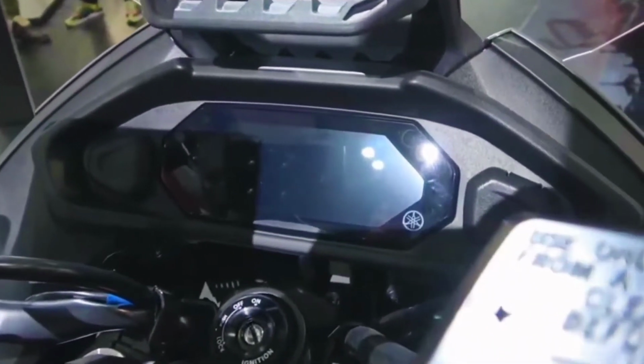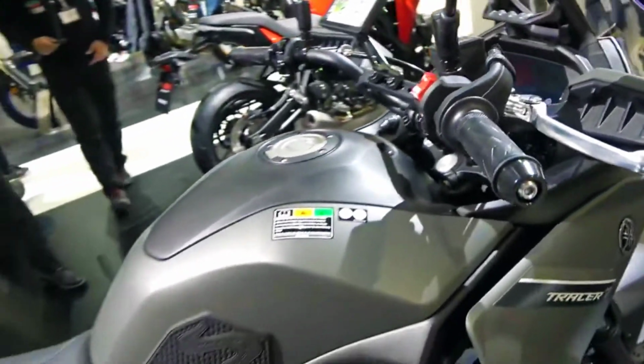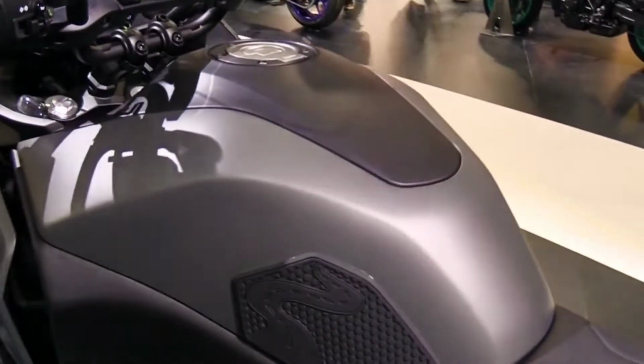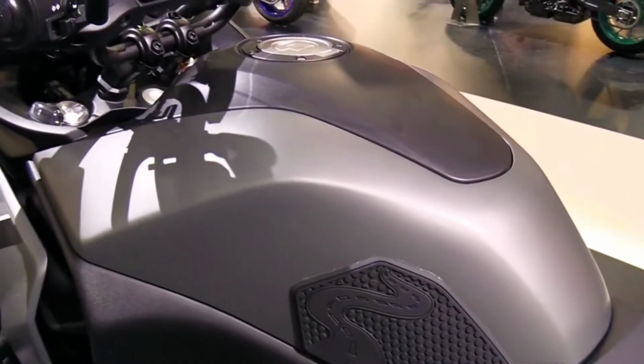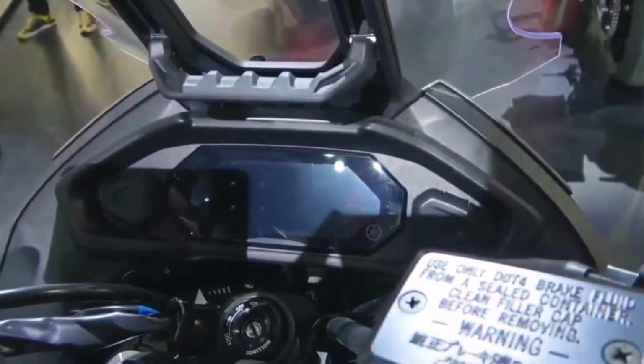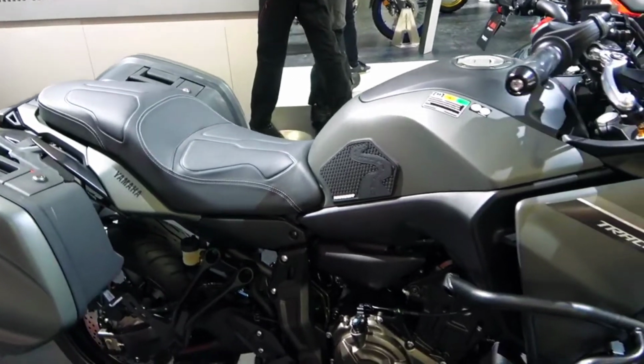Yamaha Europe presents 3 color options for the 2022 model, namely Redline, Icon Performance, and also Tech Camo. For the price of the 2022 Yamaha Tracer 7 GT itself, it is offered starting from £8,999 British pounds or around 173.66 for the United Kingdom area.